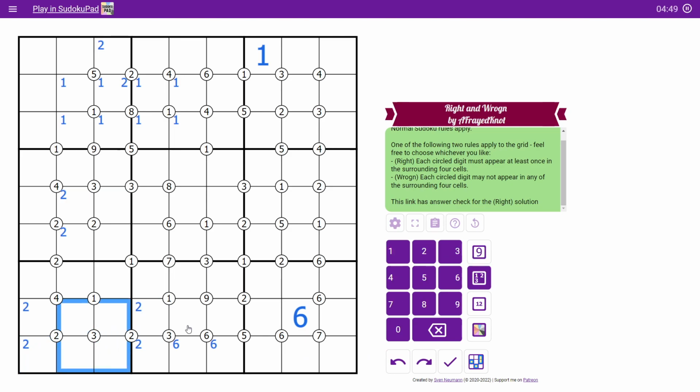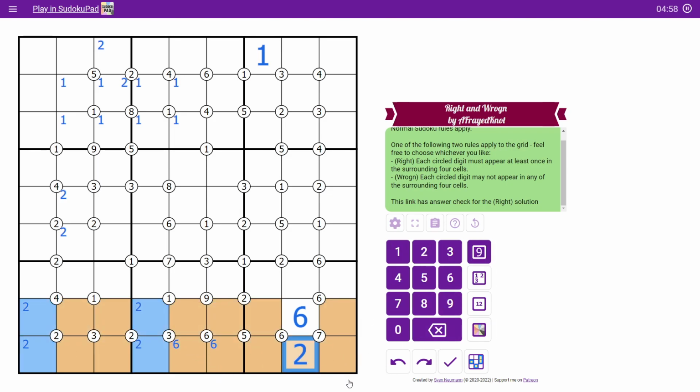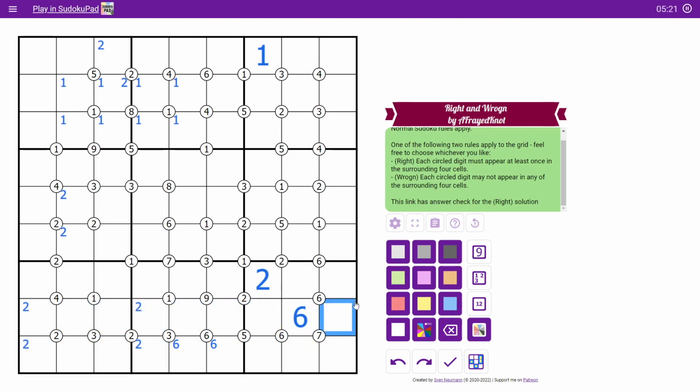What that accomplishes is that 2 is ruled out of all of these cells. So if this is a 2, we can just see what happens if we try the opposite. If this is a 2, then both of these cells have to be a 2, and that of course breaks the puzzle. So neither of these can be 2. One of these theoretically is a 2, but we already have a 2 in this box, so that's not a 2, so that must be the 2. Let's just get rid of this coloring.